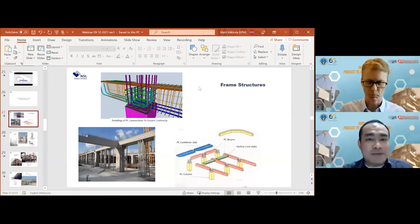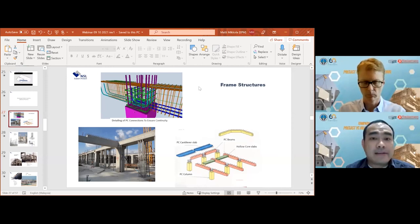So the first question he asked, if there is an existing building using the precast concrete that is already built, and then if the client wants to extend, meaning they want to build another building using the precast concrete, is there any special treatment for the connections between the two buildings? I mean, whether we have to do something with the existing buildings or we just build the new buildings and then connect with some type of connections. And that is the first question.